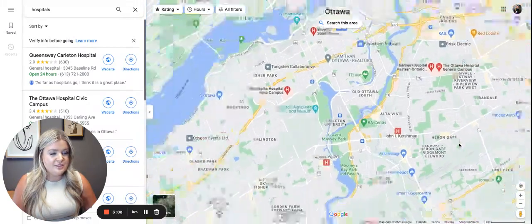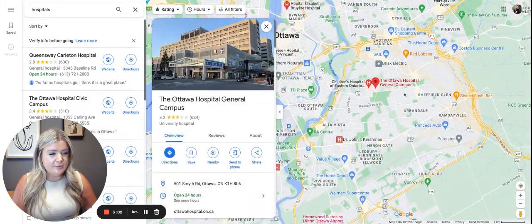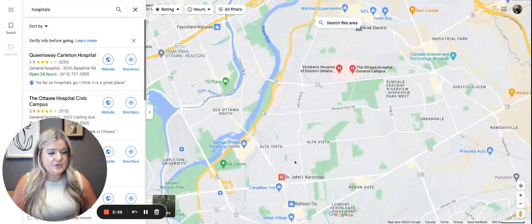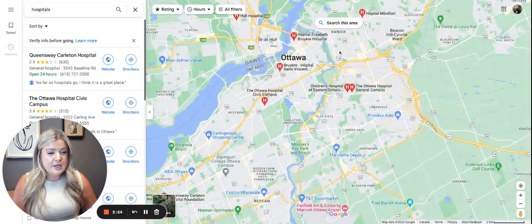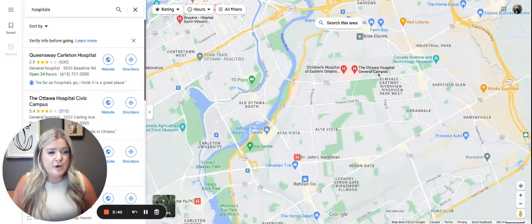So if we zoom out again, we are going to take a look at the Ottawa Hospital, the General campus. Zooming in here, you're going to see it's very close to Alta Vista. It's definitely more east. If you do live in the West End, it'll be a farther commute, but it's very doable. A lot of people still work at the General who live in Kanata. There is obviously parking. It's very expensive once again.